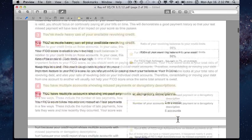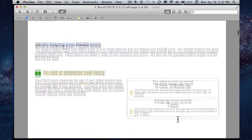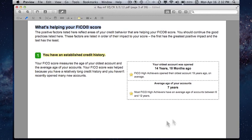Okay, so continuing, the next section they talk about is what's helping your score, and as the very first page indicated, they have an established credit history, over 14 years of positive credit. Their oldest account was opened 14 years ago. And the average age of the account is 7 years, and the average age of accounts for high achievers is between 6 and 12. So the credit history is helping significantly. If their average age was 2 or 3 years, or their oldest account was 5 or 7 years, they'd probably be in the mid 500s.